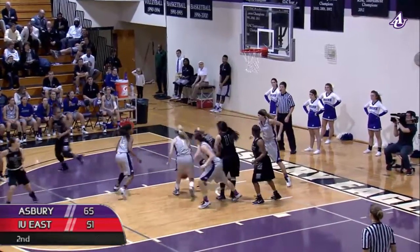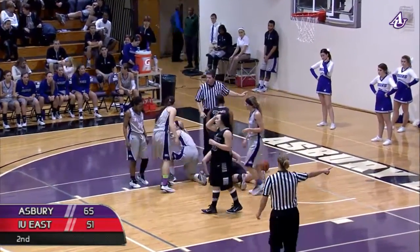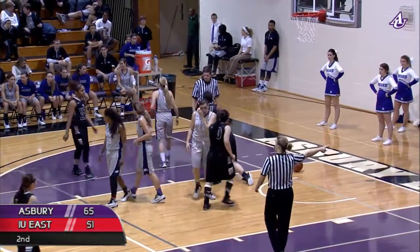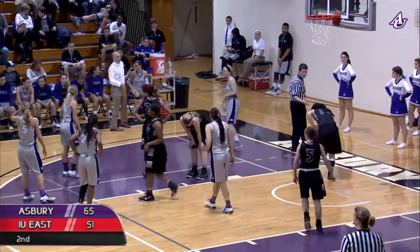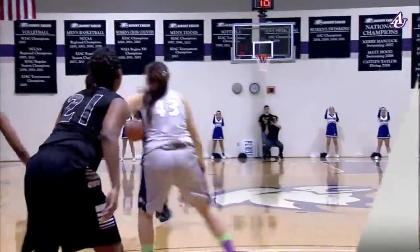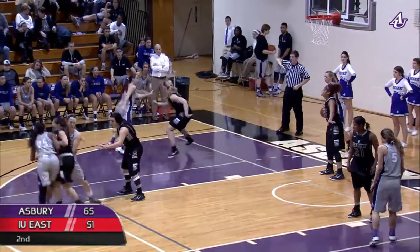Here's a shot from Anicia Wood, no good. And ball on the floor, bodies fly on the floor, and another jump ball. That ball is going to go to the Eagles. You know, for IU East, like you said before, they are a really good team. It's just a matter of being able to make those points in. And here's that Tia King three-pointer at the top of the key. She just drops it in there like it's her job.